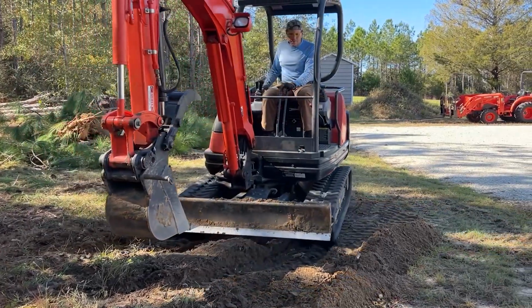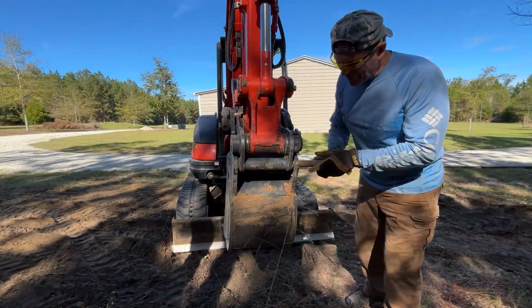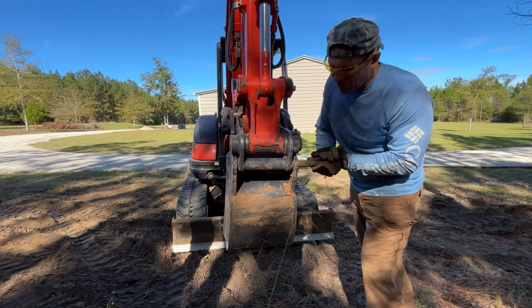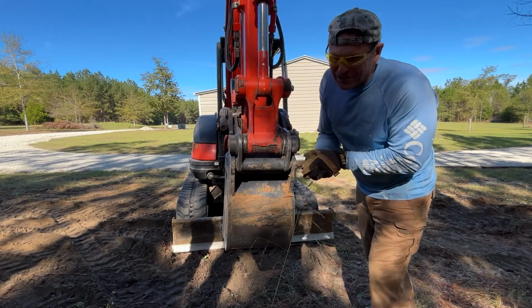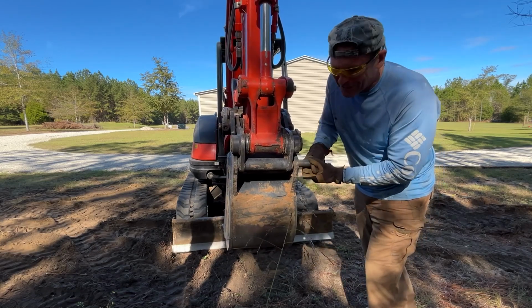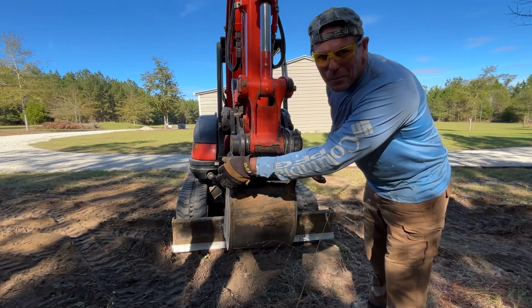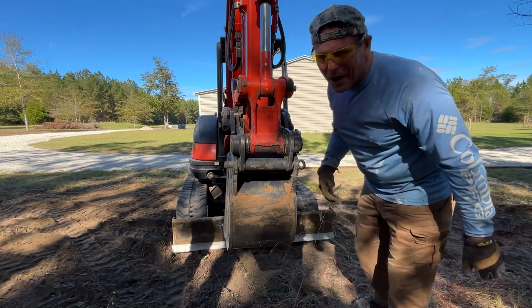Fun and functional. Well, that pin's not supposed to be like that. What happens is your linch pin on this side will come out when you're working with brush, and you just got to keep an eye on it. Every time I've used the excavator, the last 3 times, I think I've lost the linch pin. And the way you prevent that is to wire it in with a piece of wire, and I always forget to do that.